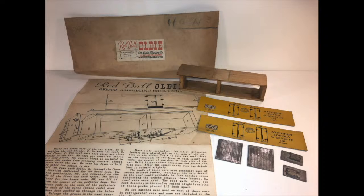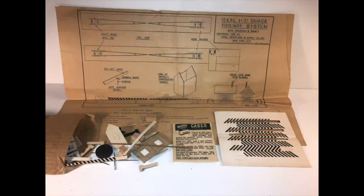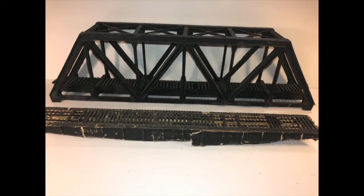logo suggests otherwise. Building kits soon followed suit, like this Ideal HO gauge railway system kit from 1939, called the Gay Crossing and Shanty. During World War II, modelers continued to use paper in more and more inventive ways. For example, the turntable and truss bridge that used heavy manila folder material to represent steel plate and I-beams.